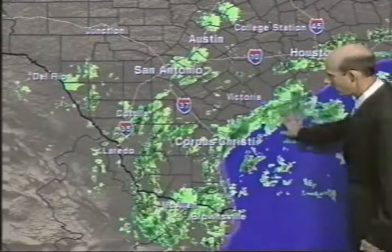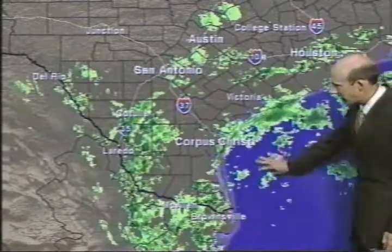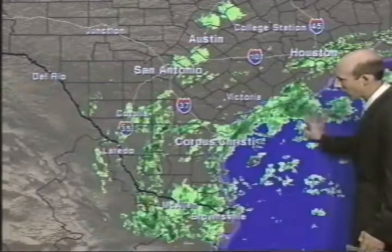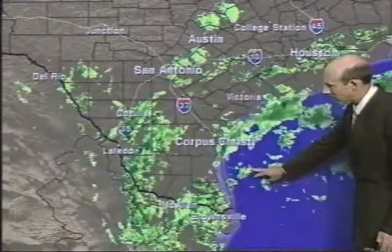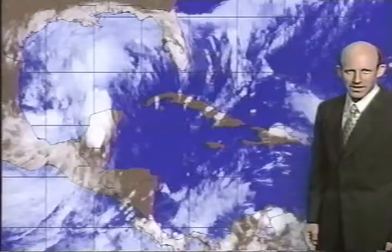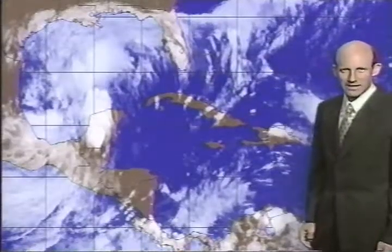And you can see a lot of rain showers moving in a counterclockwise motion around the low pressure system here, with some heavy showers moving toward the Brownsville area, which is typically dry this time of year. So a lot of rain shower activity out there.